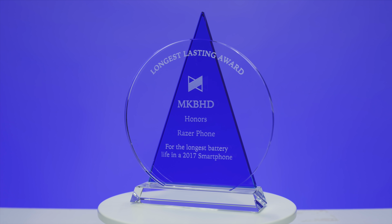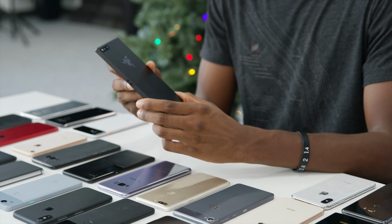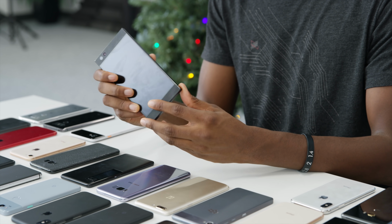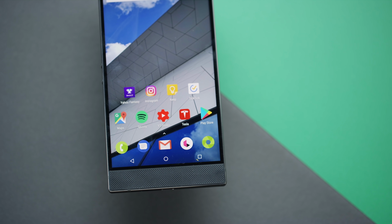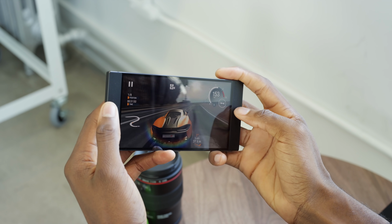So another award for the newcomer in 2017: Razer Phone made great use of that space, that big chassis and that huge inside. They put a 4,000 milliamp hour battery in here, and it showed. It lasts a really long time. They built this phone around gaming, so a lot of their decisions were around gaming.